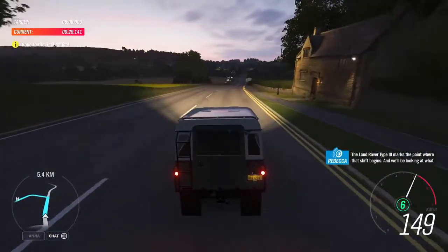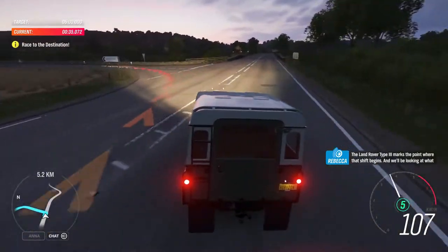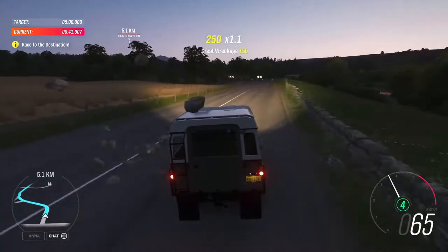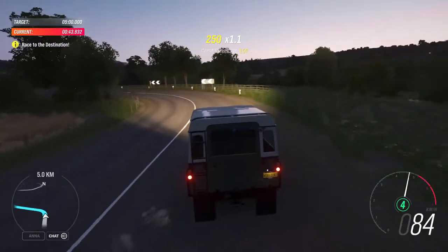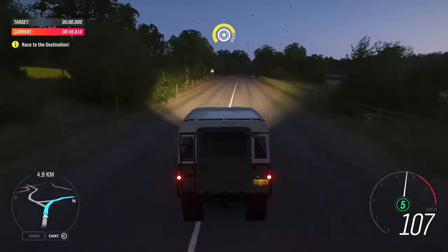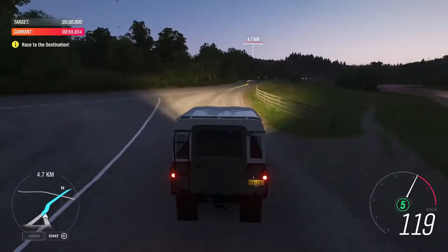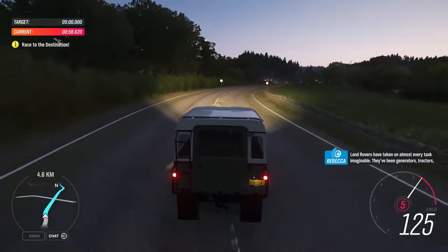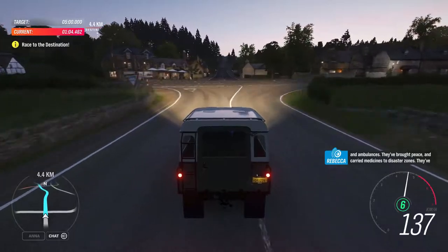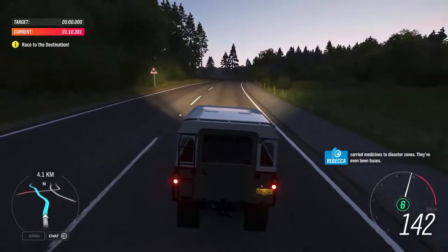The Land Rover Type 3 marks the point where that shift begins, and we'll be looking at what that meant. Land Rovers have taken on almost every task imaginable. They've been generators, tractors and ambulances. They've brought peace and carried medicines to disaster zones. They've even been buses.